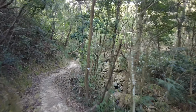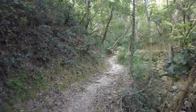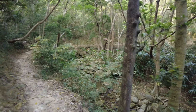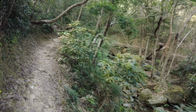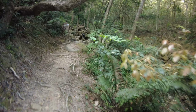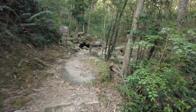There's around 1 kilometer to go until I finish this trail. At this point, I'm quite tired actually. My legs, not my legs, but my feet are really sore and I'm feeling a bit hungry. Looking forward to going back to town, find something to eat, milk tea for sure.